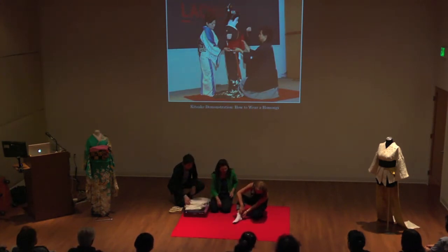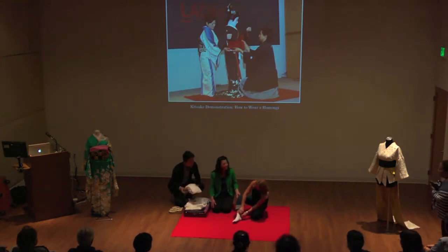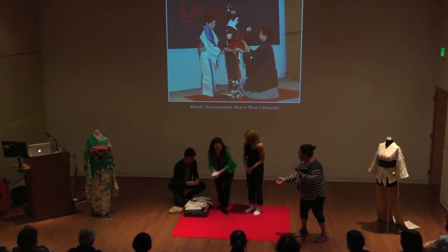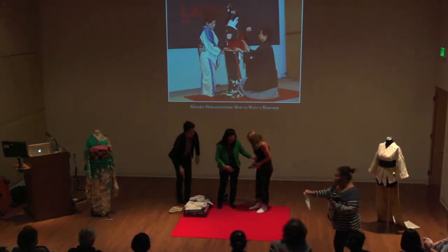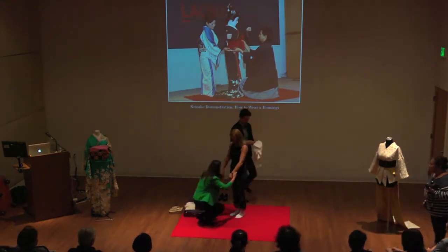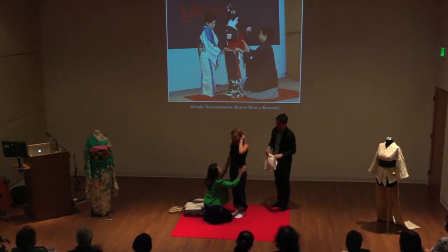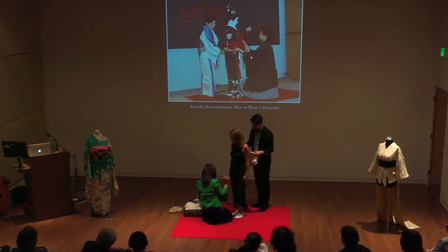I would like to start the demonstration. Okay. Usually, of course, we don't wear jeans. But today, I cannot take off her clothes, so we're starting from here.